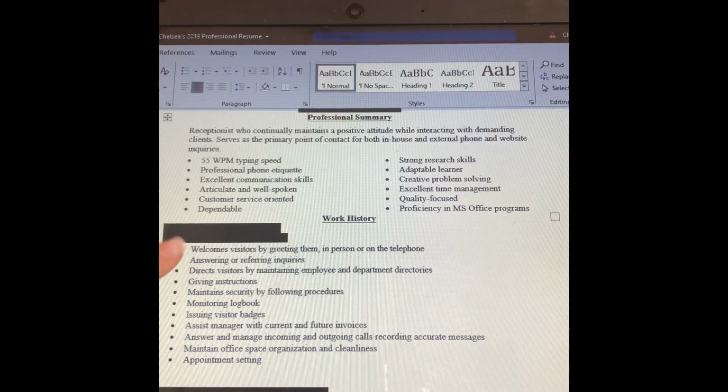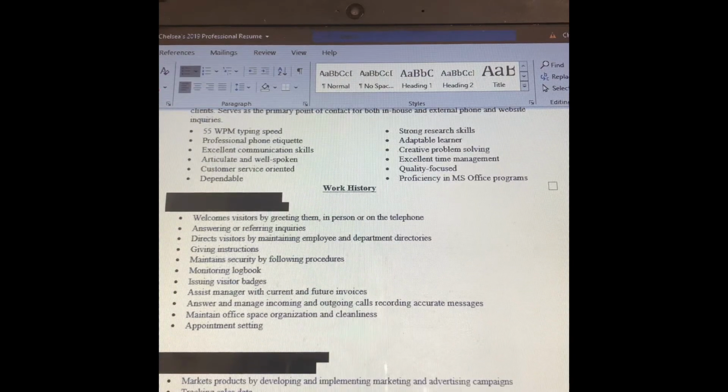And what I like to do for a job description, I like to actually go to the website where the job is posted, and I like to copy and paste the job description. So basically all of the things that I used to do in that job. So welcomes visitors by greeting them in person or on the telephone. And I just go down the list here and it just explains what I was responsible for in that position.